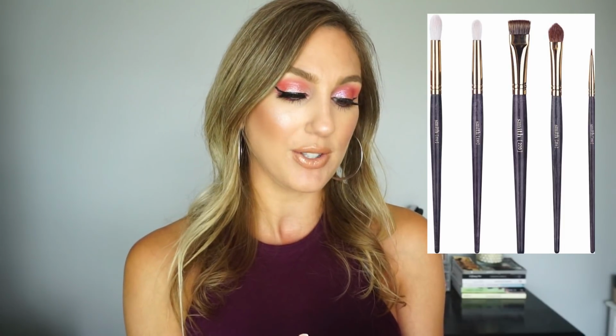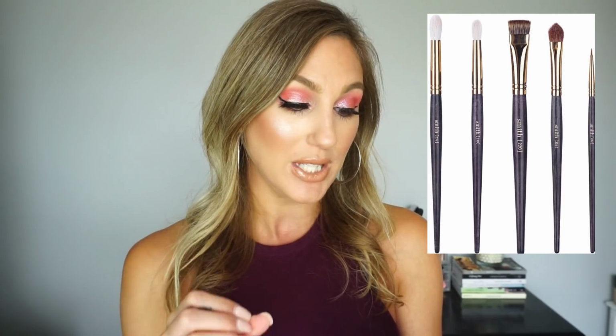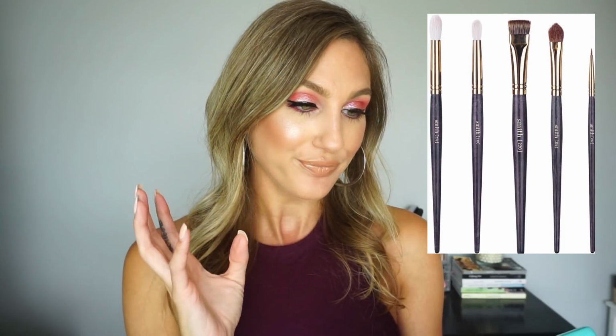So I couldn't find a ton that I was super interested in, but the one that I have on my wish list is the 247 Flat Round Crease Brush. It is $37. Or no, I'm sorry, it's $27, which is higher priced for a brush, and I'm just not sure. What do you guys think?